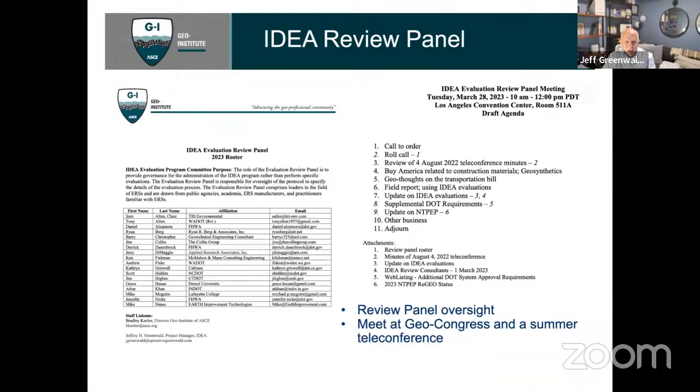As a program within GI, I just want to give you a sense of some of the management system, because we make sure that we're objective, that we're transparent, and that the protocols are maintained. We do have a review panel, and you can see that roster on the right-hand side. We do have DOT participants. We do have professional participants. We do have company participants. We do have academic participants.